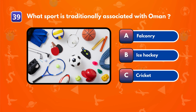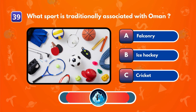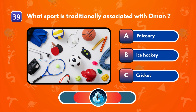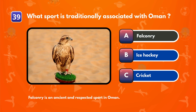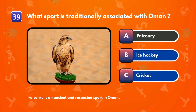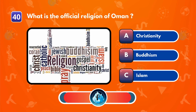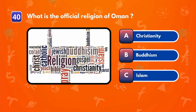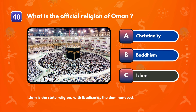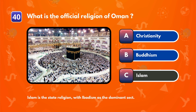What sport is traditionally associated with Oman? Falconry. Falconry is an ancient and respected sport in Oman. What is the official religion of Oman? Islam. Islam is the state religion, with Ibadism as the dominant sect.